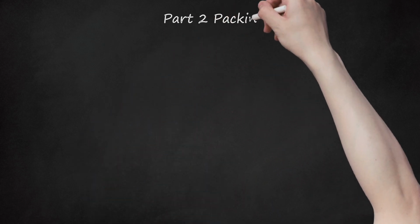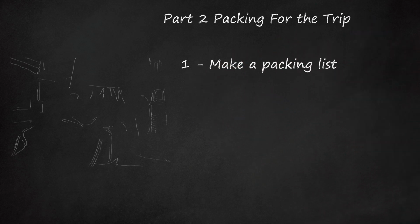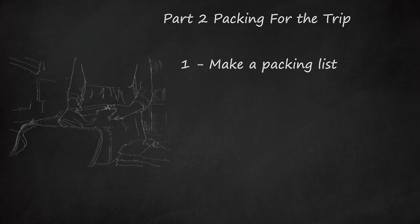Part 2. Packing for the trip. 1. Make a packing list. As part of your preparation for the trip, you should make a packing list. If you are planning to drive your own car across the U.S., you may make the packing list with your car in mind. Consider how much stuff you can fit in your car and how much stuff you need to bring with you. Often, packing light with only the bare essentials can make traveling solo much easier.